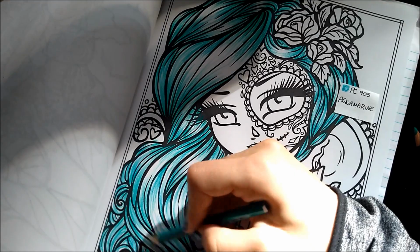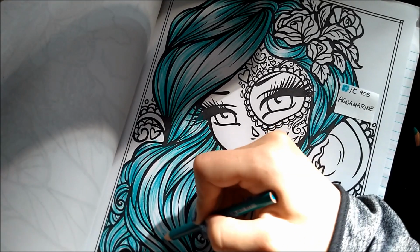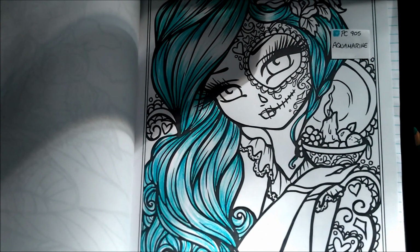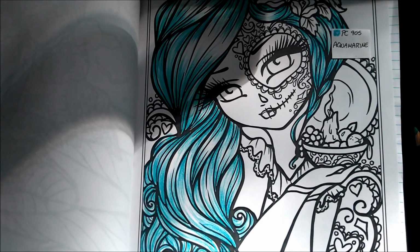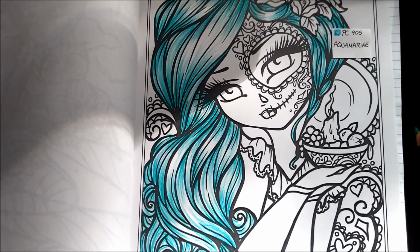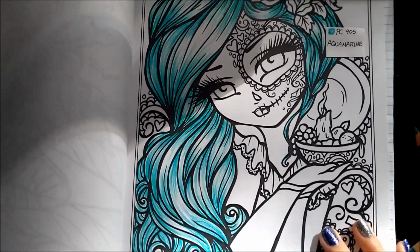Hopefully this light isn't bugging the camera too much. It's the sunlight, not my light, so we kind of got a little bit of a weird shadow here. I think that kind of helps a little bit.